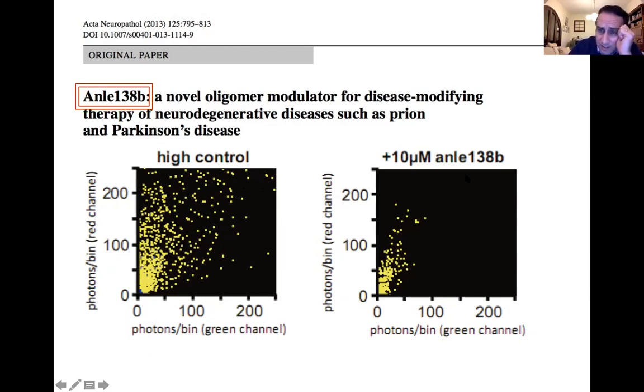On the right-hand side, they tried the same thing. They looked at what's happening in the lab with anle138b present, this medicine. They found that when this medicine was present, there is much less of these alpha-synuclein aggregates, which form the Lewy bodies. You can obviously see it with your own eyes. You don't need to be a scientist to see that.